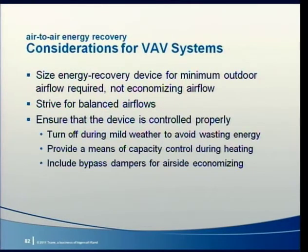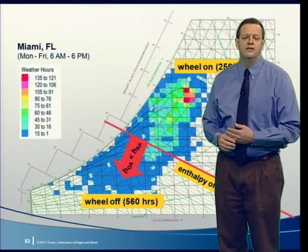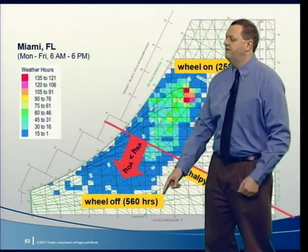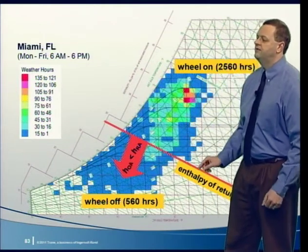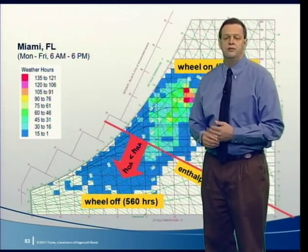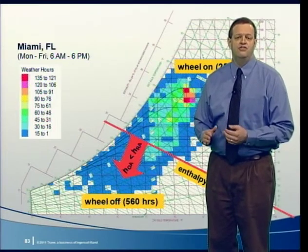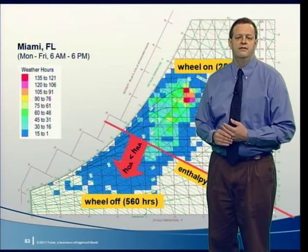Third, achieving maximum energy savings depends on proper control of the energy recovery device within the system. To demonstrate, this chart shows annual weather conditions for Miami, looking only at daytime hours. Even in a hot climate like this, there are 560 hours when the enthalpy of the entering outdoor air is lower than the enthalpy of the return air, or exhaust air, leaving the building. At these times, a total energy wheel should be turned off to avoid wasting energy. If left on continuously, it would actually increase the cooling load by transferring unwanted heat to the entering outdoor air.